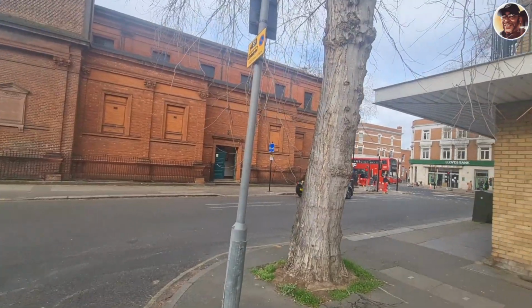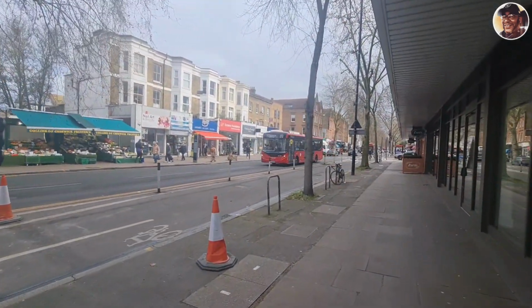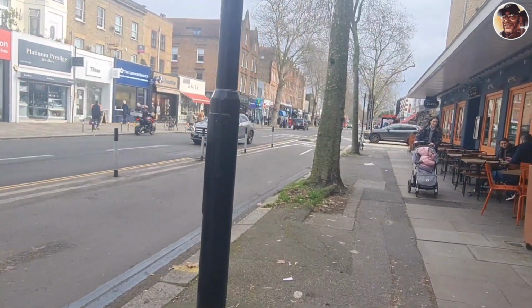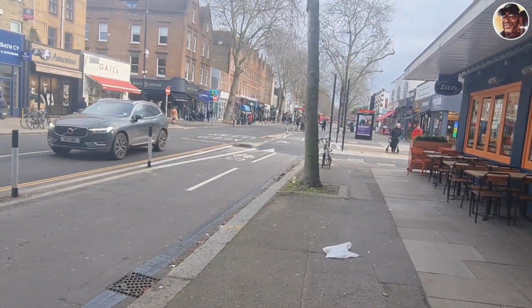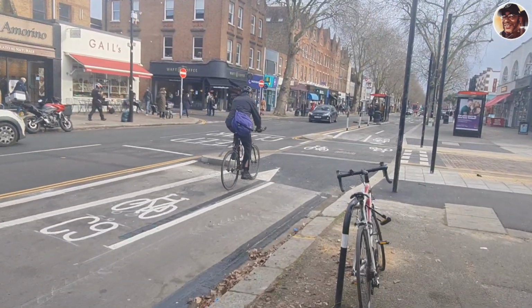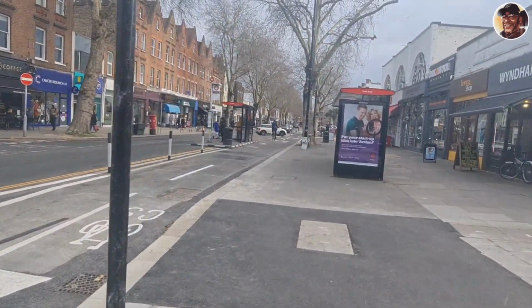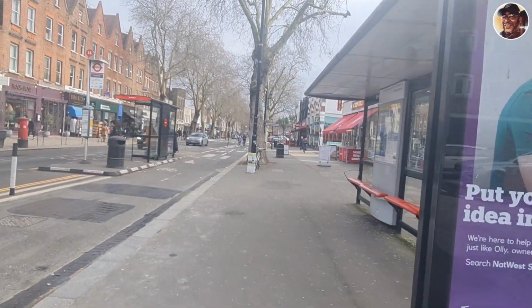Chiswick was first recorded c. 1000 as the Old English Ceswican, meaning cheese farm. The riverside area of Duke's Meadows is thought to have supported an annual cheese fair up until the 18th century. So this is Chiswick High Street. As I said before, this was a main road to London, the main lane to London from Turnham Green Village, which was built in about the 12th century.